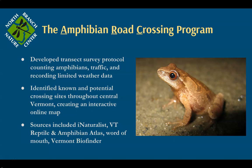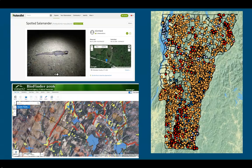Our current road crossing program involves a transect survey in which volunteers count amphibians, traffic, and weather data. To do this, we identified known and potential crossing sites throughout central Vermont. Sources for developing this map of crossing sites included iNaturalist, the Vermont Reptile Amphibian Atlas, and Vermont Biofinder.